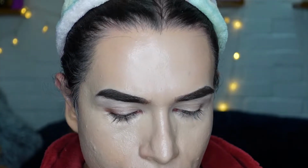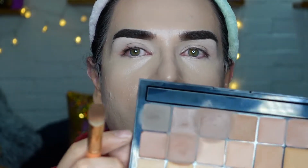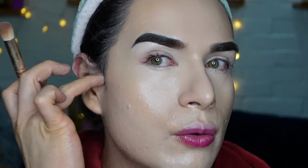This is meant to be used for your concealer, but I love to use it for grabbing the pigment out of this palette and applying it all over the face. So that's what I'm gonna do now. I'm gonna be starting with this shade over here because I want to have something super intense right below my temple, all the way here where my jaw starts. A little bit of this one here.